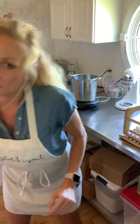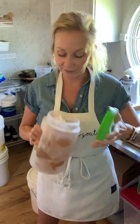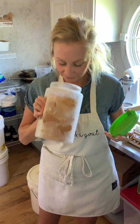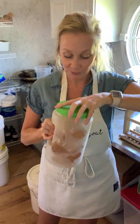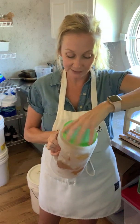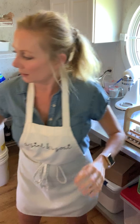So let me show you guys this one more time. I am obsessed about the way this smells. I just can't. It smells so dang good, and it's unscented. That'd be good right there.